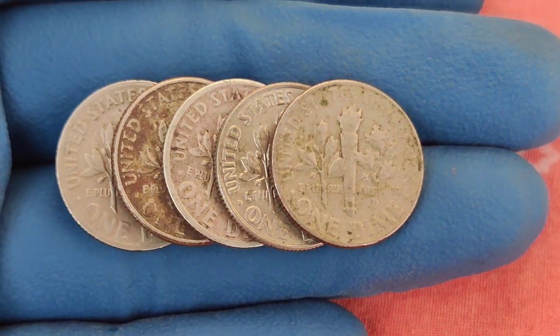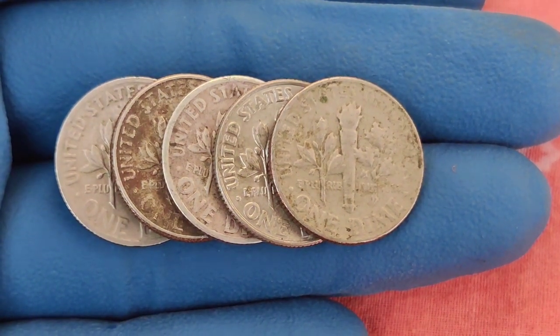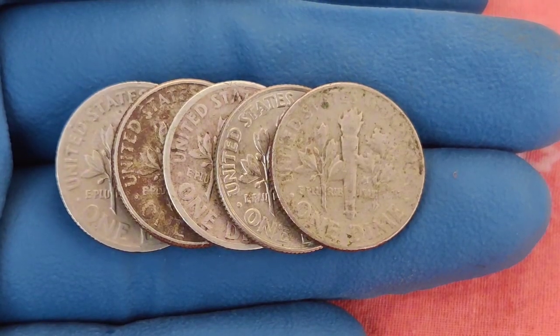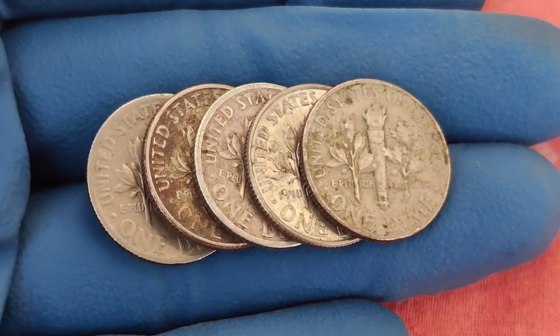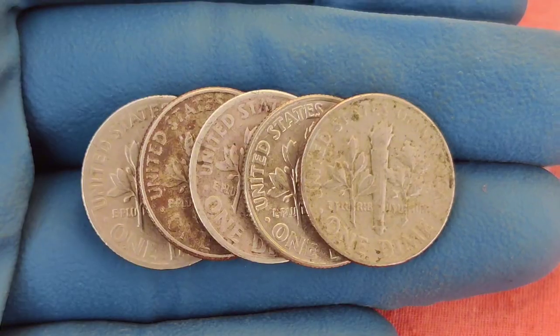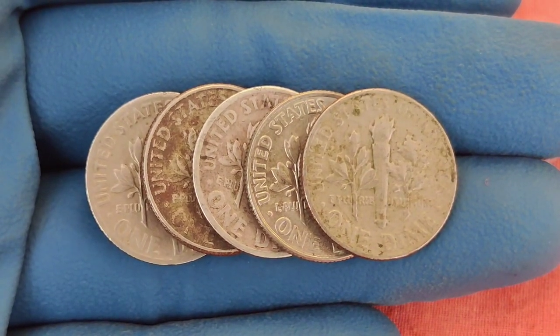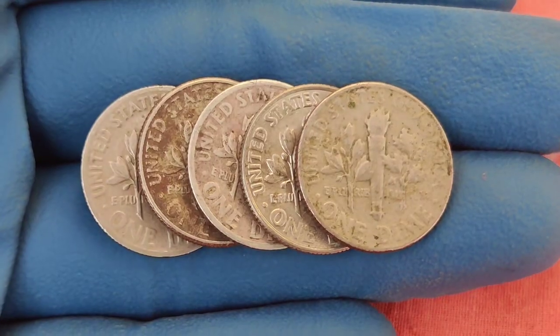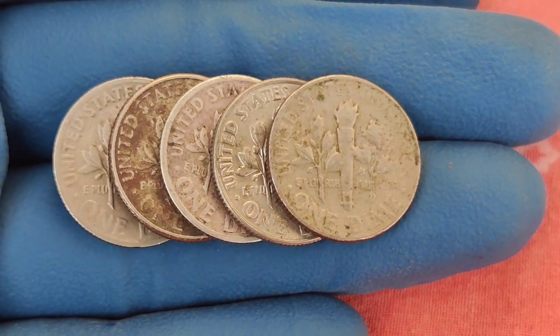Imagine holding a tiny coin in your hand. Something so small most people would toss it aside as ordinary change. But what if I told you that this coin and every coin in today's video is worth over $110,000 each? Yes, that's right, over $110,000 per coin.